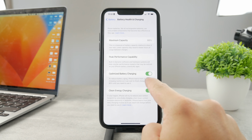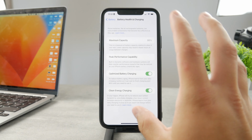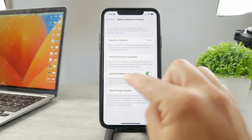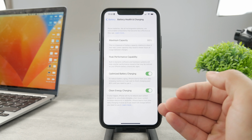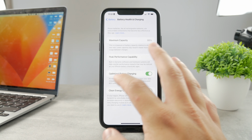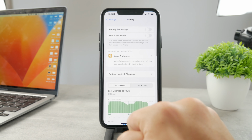So that means that the iPhone isn't going to charge it up to 100% instantly, but it's going to charge it to 80% and then stretch out that remaining portion of time according to your habit. So your battery isn't being full at 100% during the entire night or whenever you charge your phone. So that's good to keep it turned on.